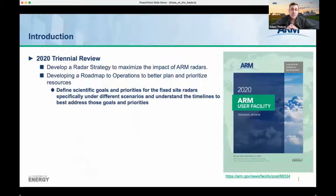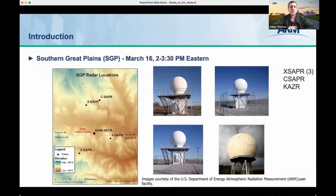So over the next few weeks, every 2 weeks in particular, we will be focusing on a different fixed site, and having a discussion, really looking for feedback from the science community to help us drive how to manage these systems better. So in 2 weeks, on March 16th, we'll be talking about the Southern Great Plains site, which is home to 3 X-band radars, our C-band radar, and a Kaiser.